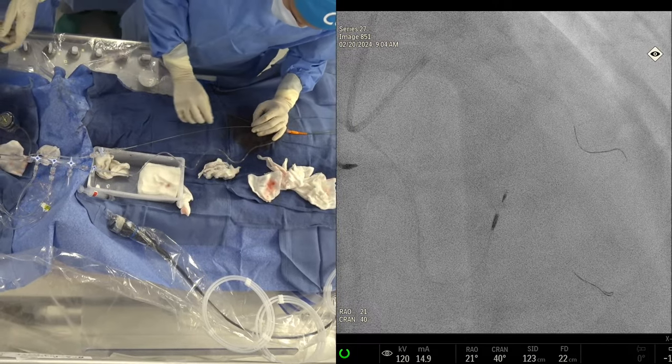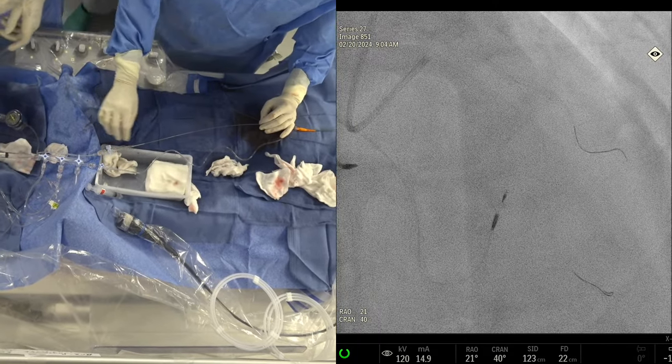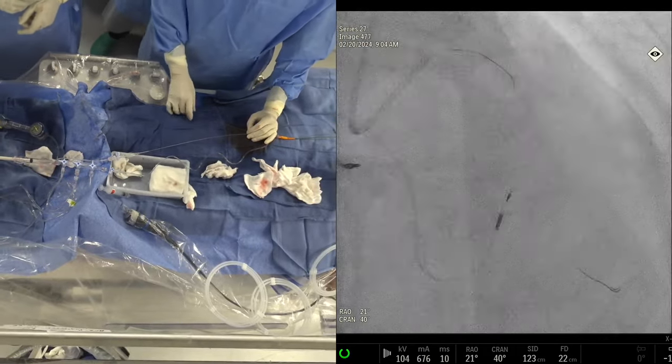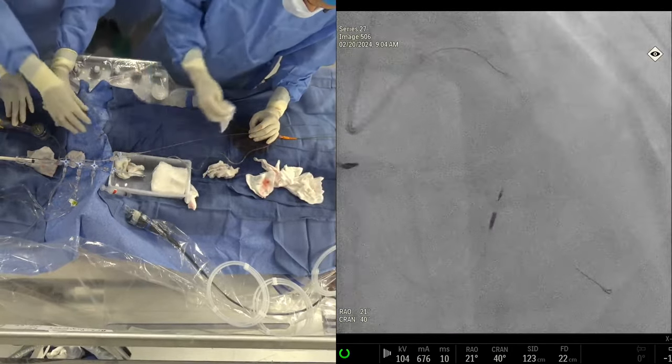Let's see. Go with the 1.5 balloon. That will be the only way. Yeah, 1.25, whatever you had. We have not taken the picture after that yet. That's fine. But let's open.